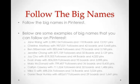Evan Sharp with 806,005 followers and 95 boards and 3,098 pins. Maya McDonald with 799,407 followers and 36 boards and 8,435 pins. Caitlin Colley with 711,524 followers and 32 boards and 1,486 pins. Mike D with 688,256 followers and 16 boards and 3,526 pins. Daniel Bear Hunley with 683,617 followers and 29 boards and 1,641 pins.